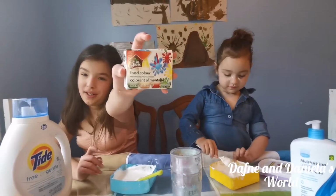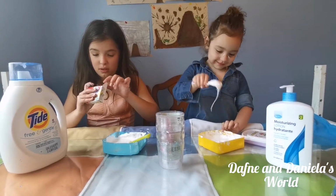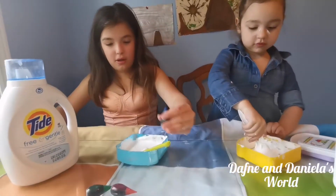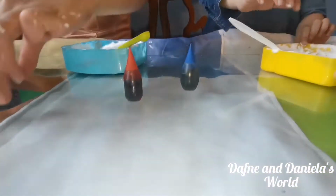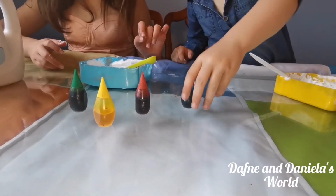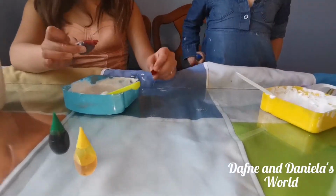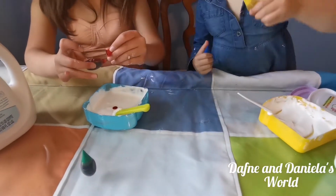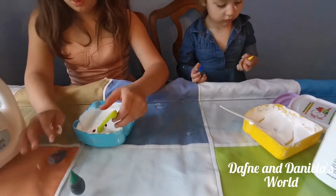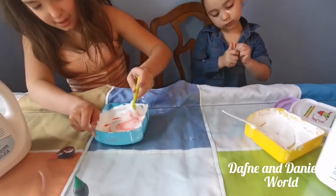So guys, we have our food coloring. You could use any coloring you want, but I'm just gonna use food coloring. So there's blue, red, green, and yellow. Which one do you want? I'm gonna pick red. I'm just gonna do around one drop, or two drops, to make a really light pink. It's gonna be so, so light.